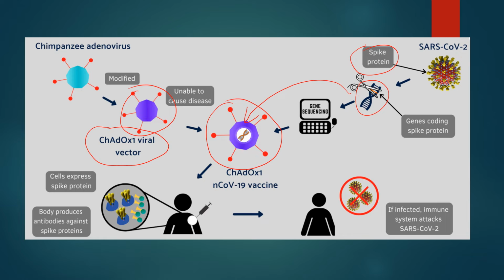The vaccine is injected, and then the cells start to express spike protein. The body starts producing antibodies, and this person should be immune. So when the real virus wants to attack, this person will not get sick. It's so simple. So how is it possible that they are so far ahead?